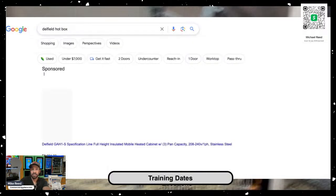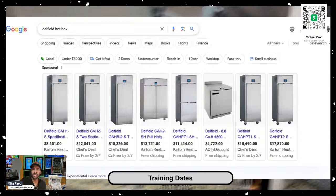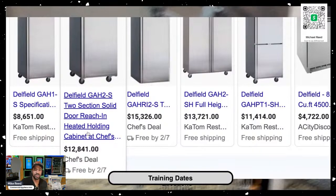And you say, well, what do they have the hot boxes for? Well, when they're preparing these student lunches at universities and high schools and things like that, they'll already cook the food, and then they'll have them in trays, and they'll slide them into these hot boxes, and they'll maintain the temperature needed. So here we go. Heated holding cabinets.